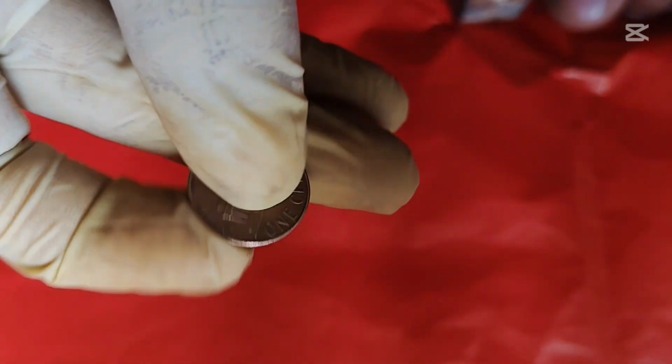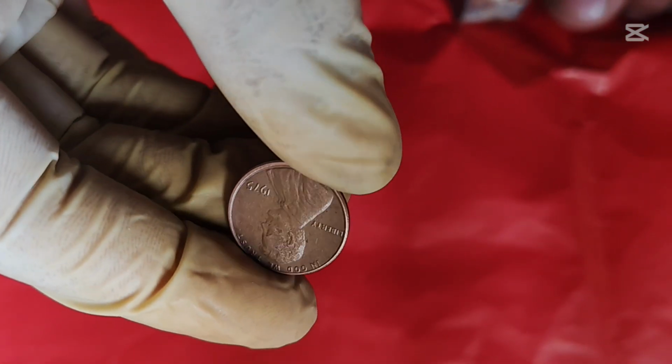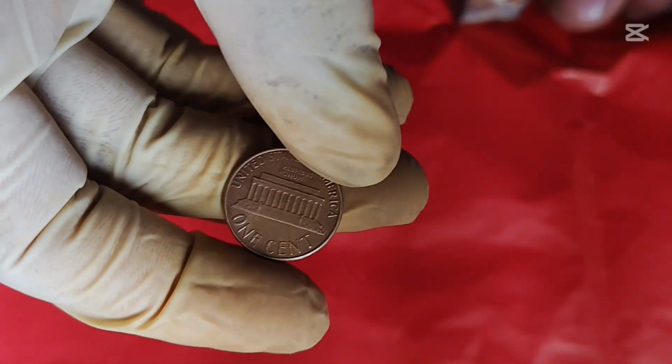Additionally, look out for the broad-struck penny, which occurs when the coin is struck without the collar that holds it in place. This results in a slightly larger, distorted penny that can fetch hundreds of dollars from interested buyers.